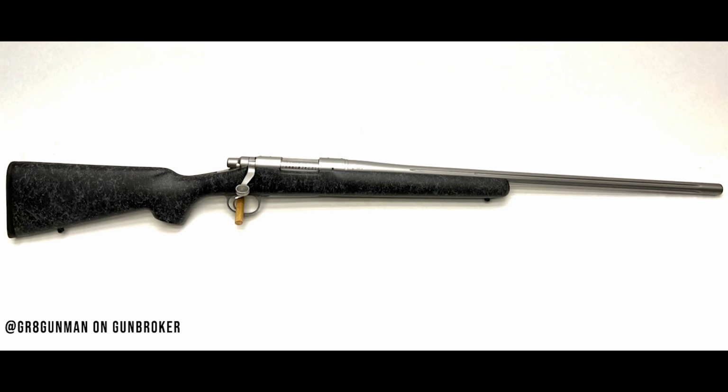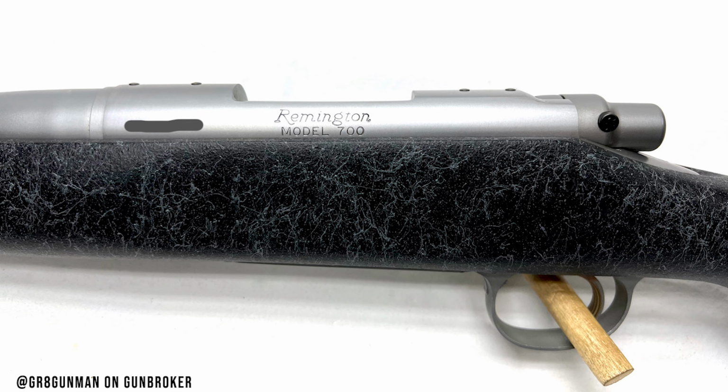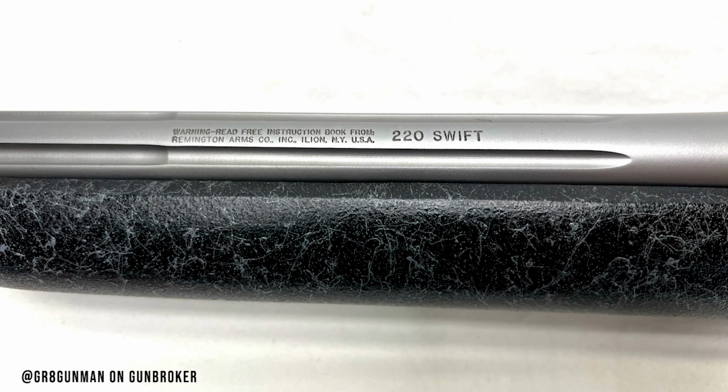This was the rifle that I ended up with that I own today. In 1994, this Remington Model 700 varmint synthetic fluted came into my life. I had been looking for a gun that would shoot a high speed 22 centerfire. I looked at the 22-250, but I decided on the Swift, and I decided on the Remington. Accurate gun, and to this day, 30 years later, it is still shooting well, because I care for my barrel and I don't overheat it.